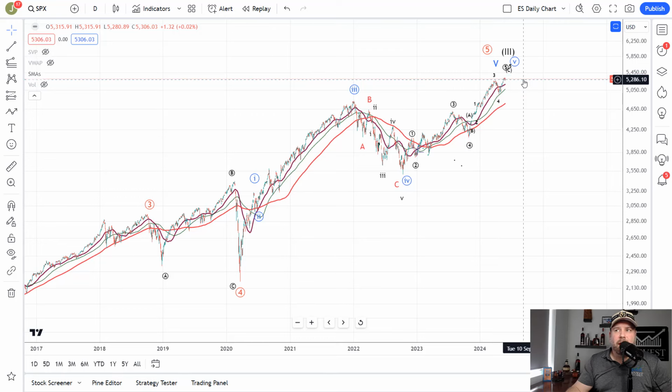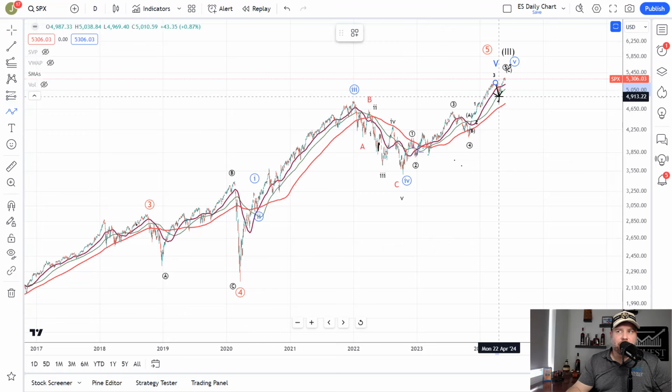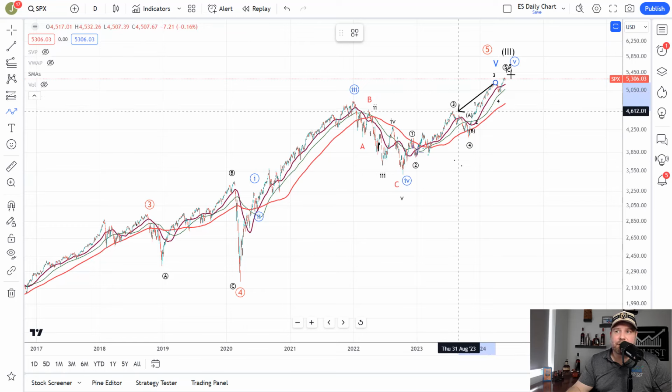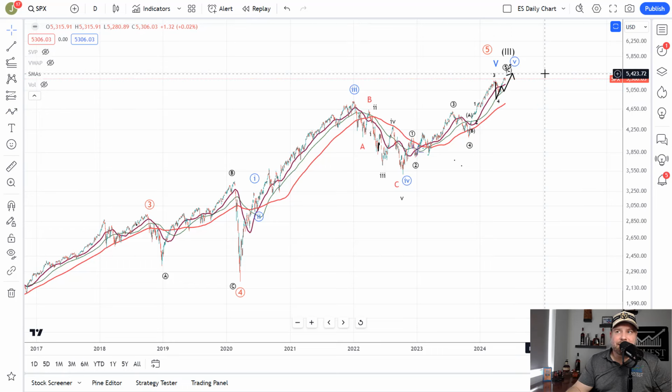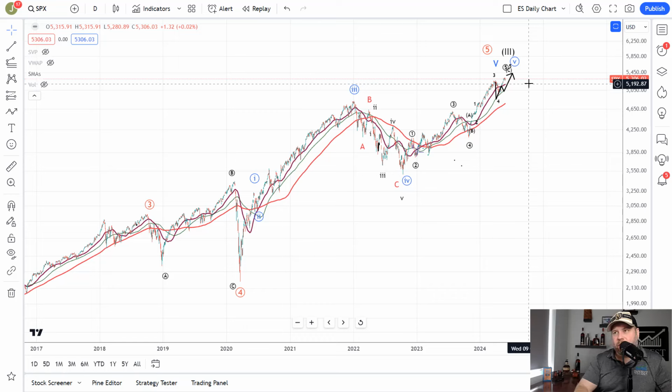And two, you have a corrective structure off of this low. So alternatively to the downside, what could we be looking at? Well, we could be looking at the last top was wave three, the April lows was wave four, and then that explains how this wave five is so ugly. I've talked about it a lot. It's overlapping. It is definitely a corrective structure, but you would expect a corrective structure if it's wave five of this larger ending diagonal. So you would expect it to be an ABC, and that's what we're seeing here to the upside that's targeting around the 5,400 area.